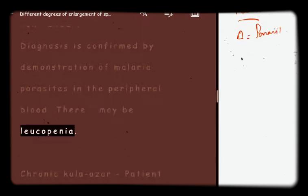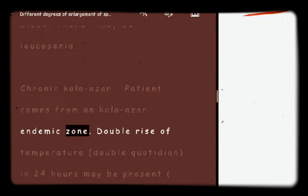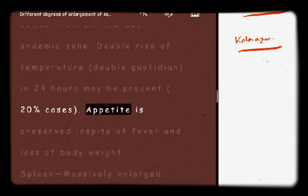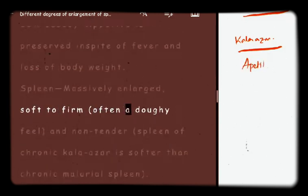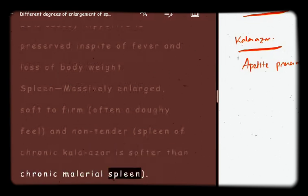There may be leukopenia. Chronic kala-azar, patient comes from a kala-azar endemic zone. Double rise of temperature, double quotidian, in 24 hours may be present in 20% cases. Appetite is preserved in spite of fever and loss of body weight. Spleen, massively enlarged, soft to firm, often a doughy feel, and non-tender. Spleen of chronic kala-azar is softer than chronic malarial spleen.